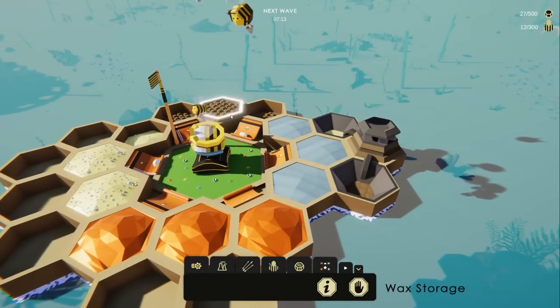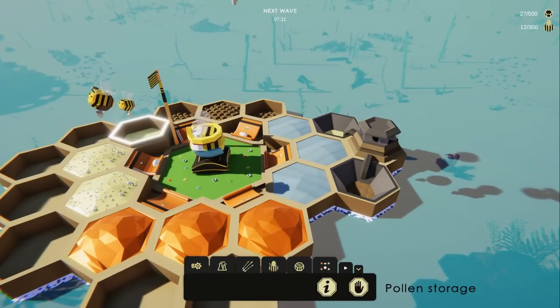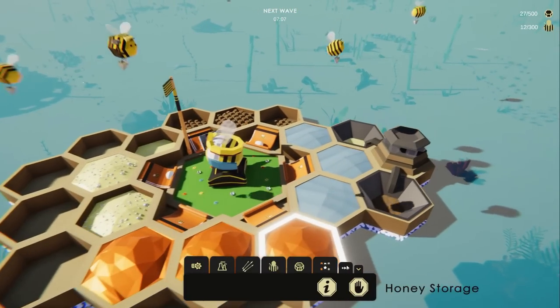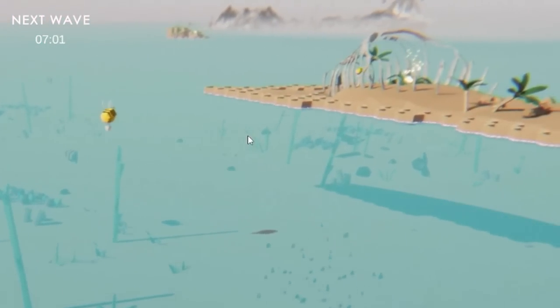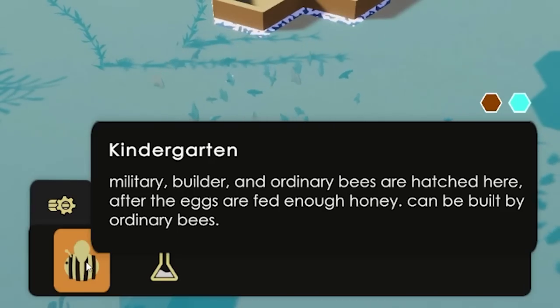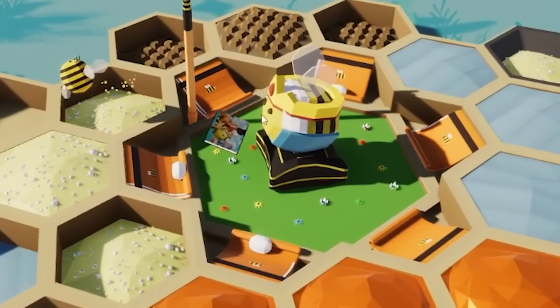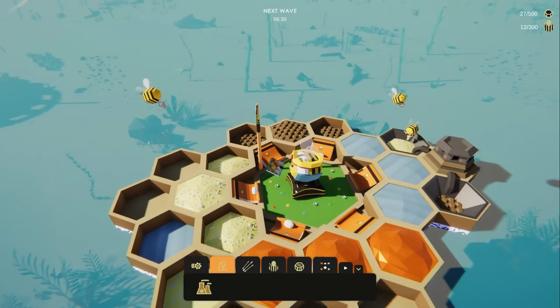All right, wax factory's done. They're going to start taking, let's see, they put pollen into the wax factory, I believe, and it turns into wax. Good, good, good, good. Now they'll actually go over to the island and start collecting stuff because we got room and storage. In order to get more bees, we gotta build a kindergarten. There's three different types of bees, but they all come from there. She makes them into little babies, or the little eggs come out.